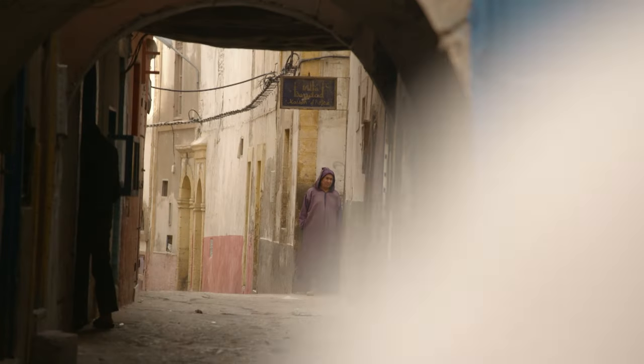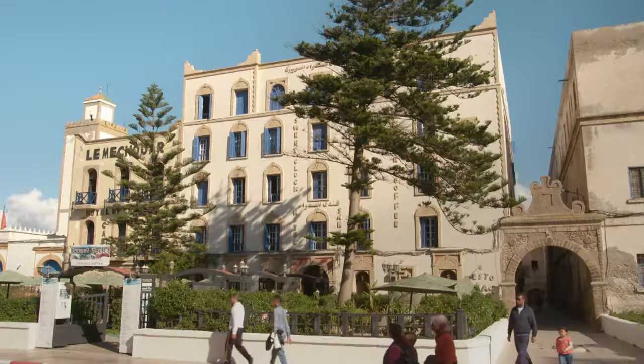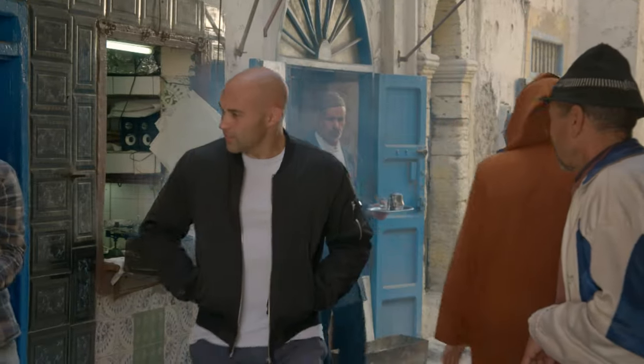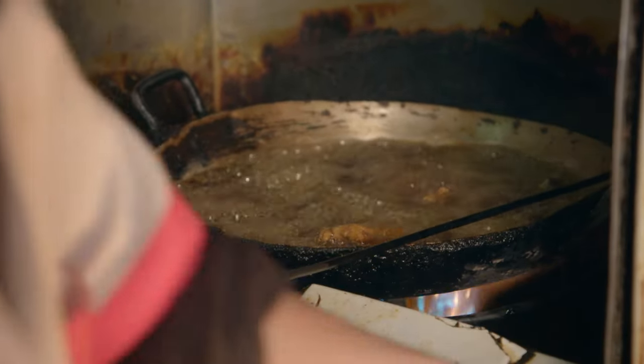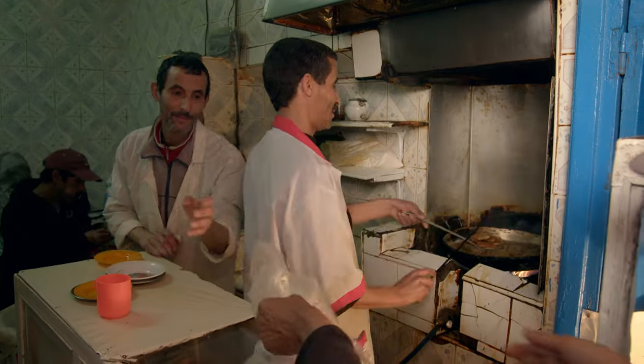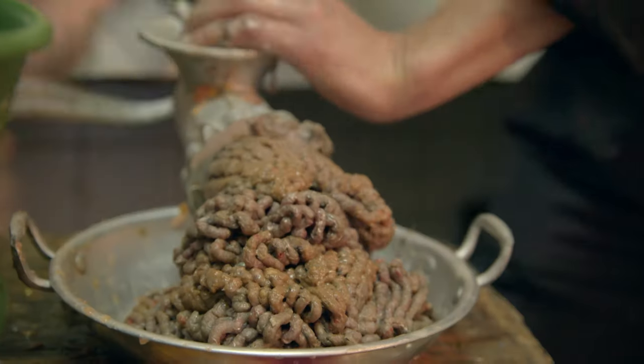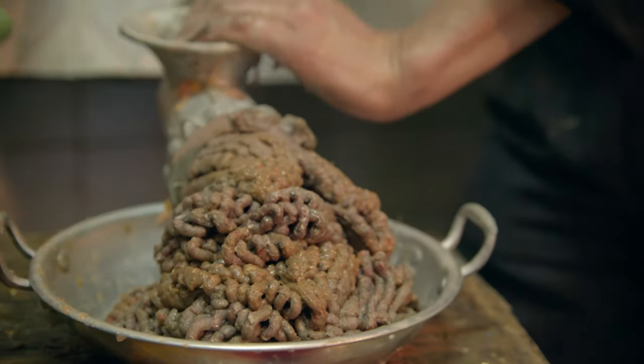Unlike most Moroccan towns, Essaouira is laid out in a grid, giving it a more European vibe. But follow your nose and you can be sure to find some great street food. No, you're not seeing double. Saeed and Mohammed are twin brothers who, according to the word on the street, make some of the best sardine kefta in Essaouira.